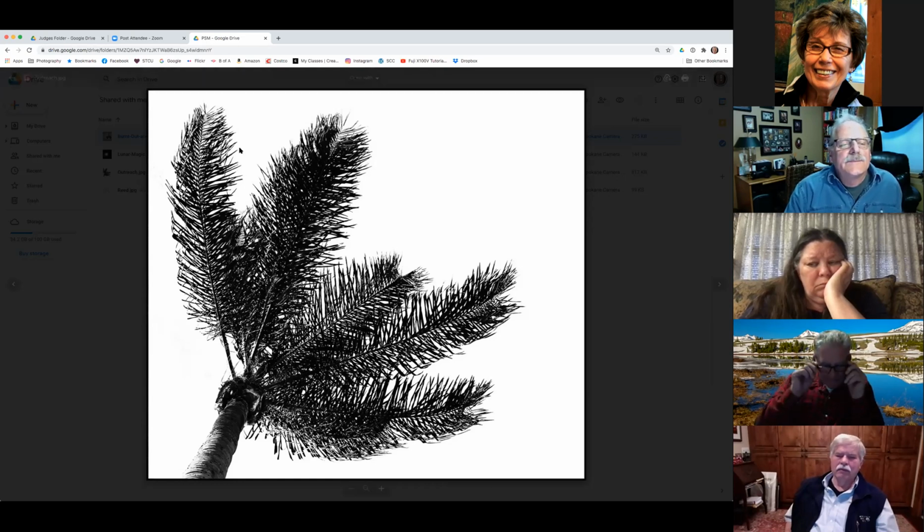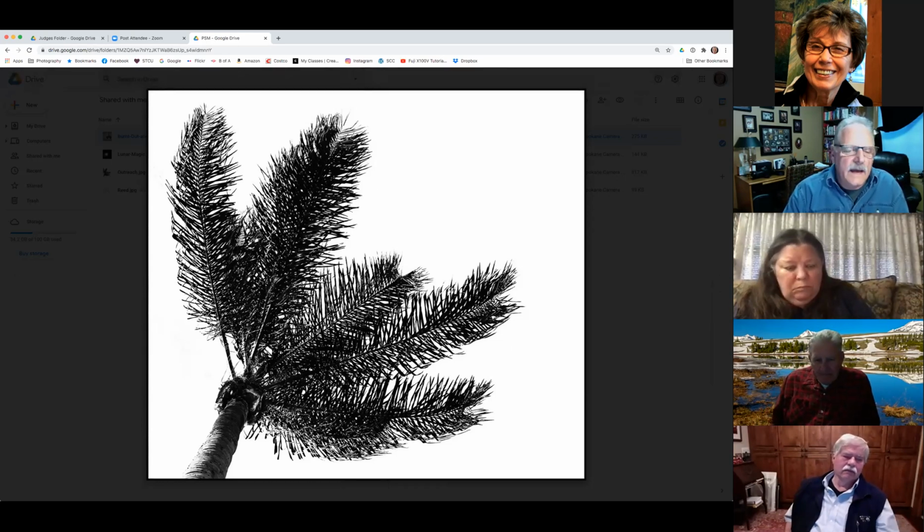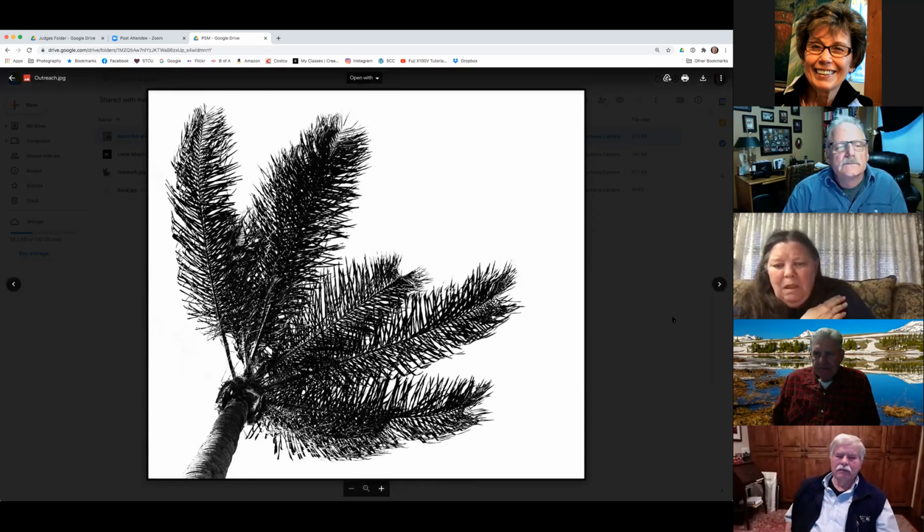So it's kind of, I don't know, a little dangerous looking to me, but I do like the black and the white. And I scored this 4 for composition, 4 for impact, because it's got some impact to it for sure, and 4 for technical. Outreach by Elaine Giordoni, 12 points.